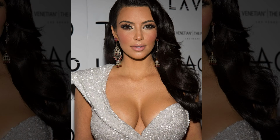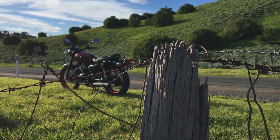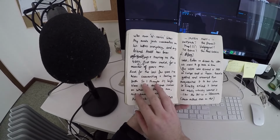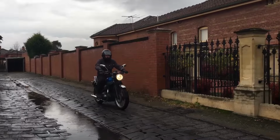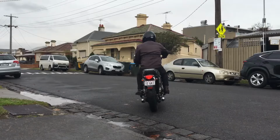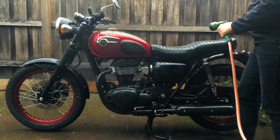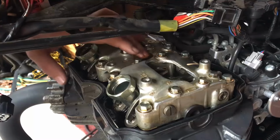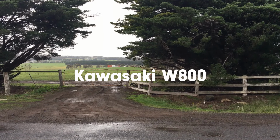So is it a legitimately good ride, I'm back to the bike now, or a sad pastiche of the iconic Bonnie? Well, I'm lucky enough to have two friends who own W Series bikes. My mate Jack commutes on his W800 every day, and my friend Matt has been touring on the older model, the W650. So in the past few years I've been riding them and servicing them both a fair bit. So I thought it's high time I take an honest look at what it's like to own, ride and maintain the Kawasaki Bonneville W800.